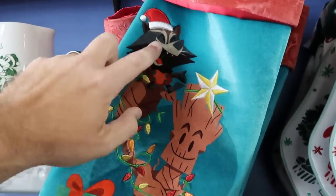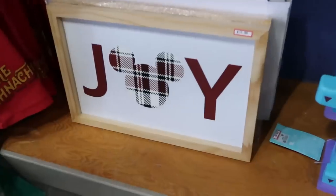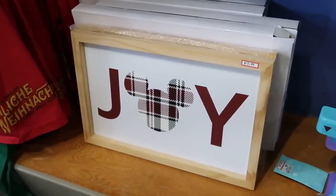Here's a really tall Christmas stocking with Groot, Rocket Raccoon. It's embroidered You'll Be Merry. That is only $12.99 as well. It also looks like on the bottom shelf here from the Joy collection, they do have the nice framed artwork where it says Joy, then you have the little Mickey in the center.